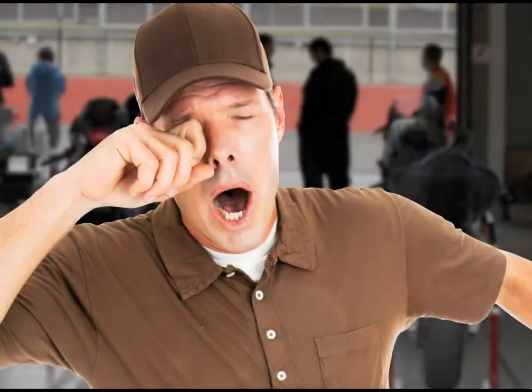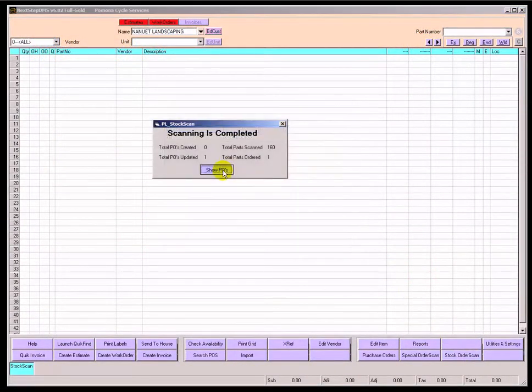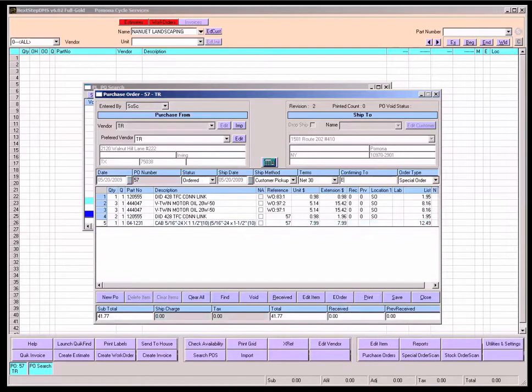The day is almost over and the end is in sight, but our shop reviews sales and orders parts before we shut down, so let's start by scanning for items to be ordered. Now we'll open unordered purchase orders, adding part numbers as necessary. We'll confirm all the info, make changes or additions if we need to, place our order by phone, fax, or e-order, and save. We're done.